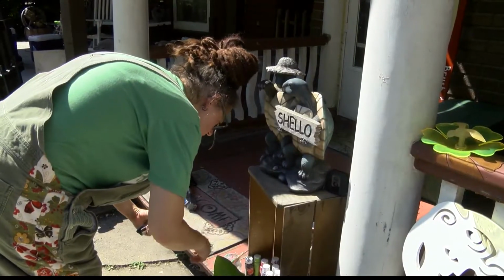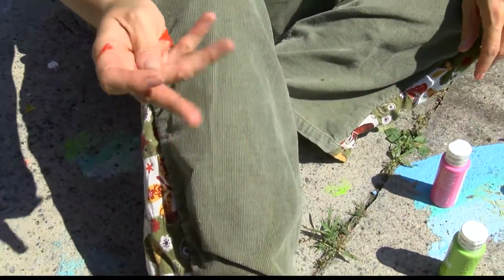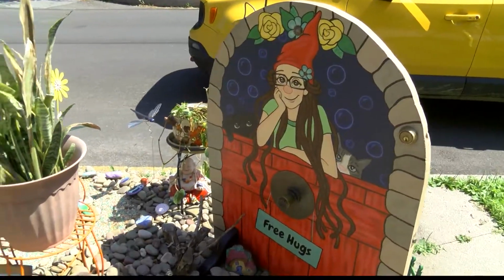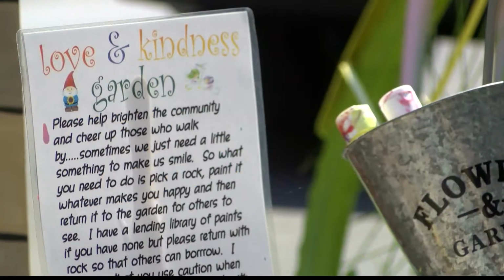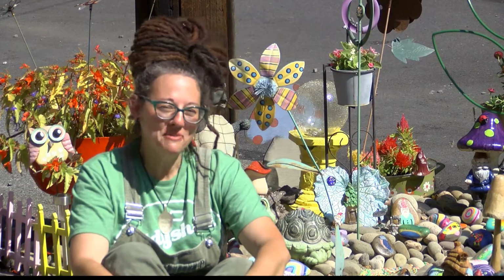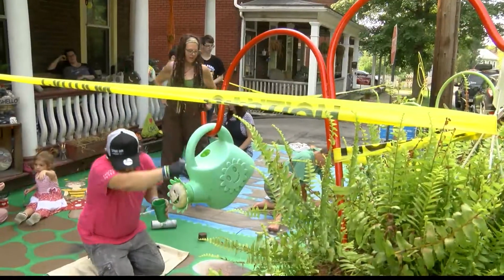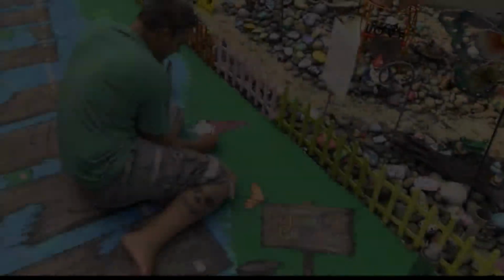Jen McMullen will be the first to tell you she doesn't have a green thumb, unless you count the paint that covers her hands. And while most gardens need water to grow, this one just needs people, plus a little love and a little kindness. So I can grow rocks like no tomorrow, and they are growing every day. With any garden, patience is key. And as the weeks go by, we see this one grow even more.